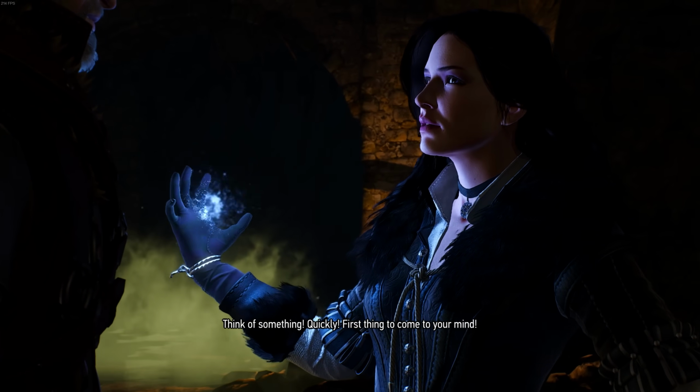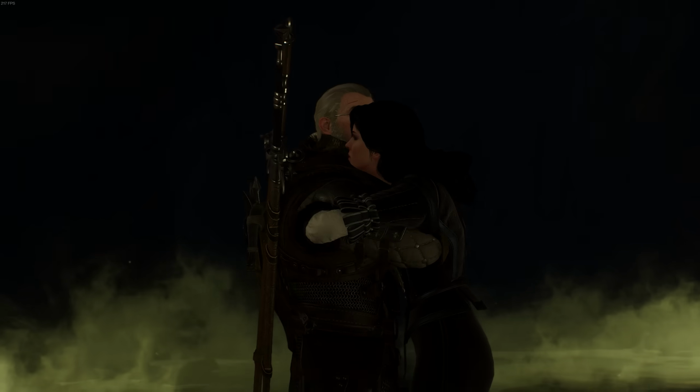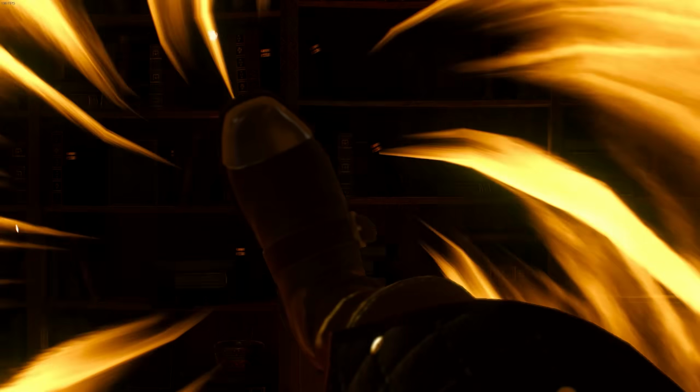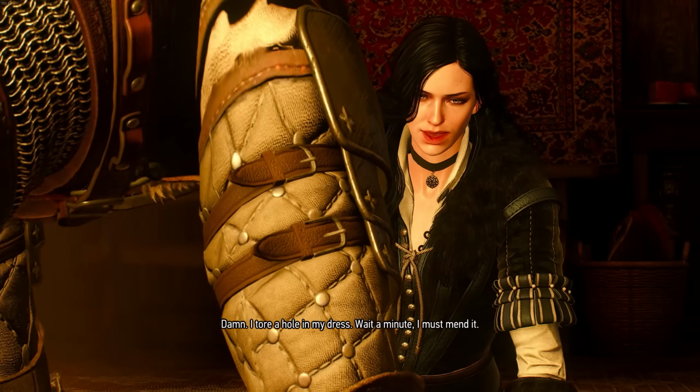It's pretty lore friendly. I know there's quite a few of you out there that probably do want to re-experience some of these love scenes, and this is really a great avenue for re-implementing that. But of course, it also makes you wonder, well, how much can they add to this, especially since you can add new animations into The Witcher 3 now?